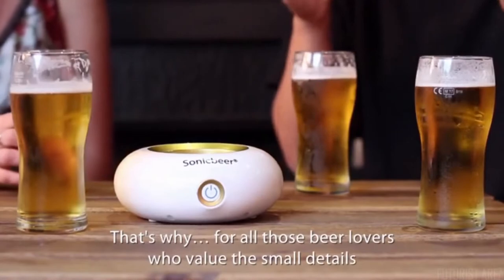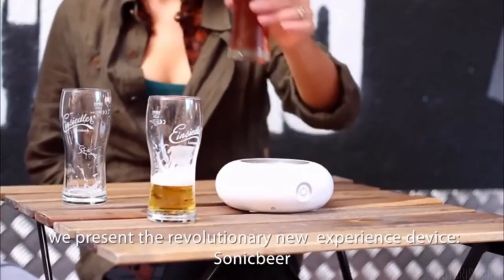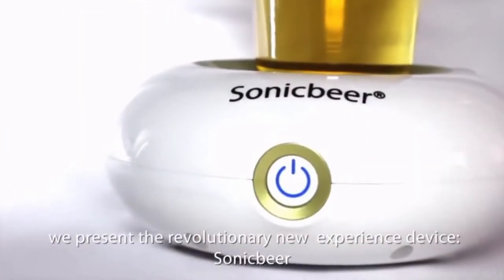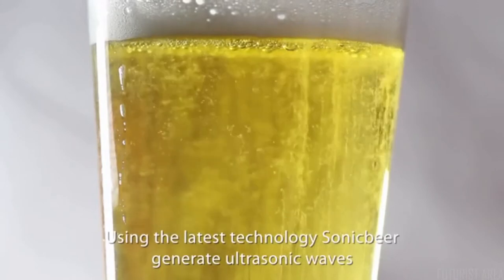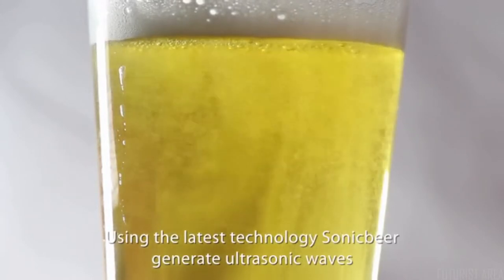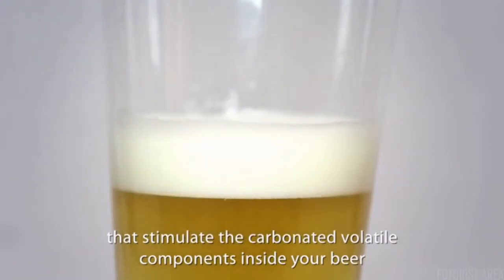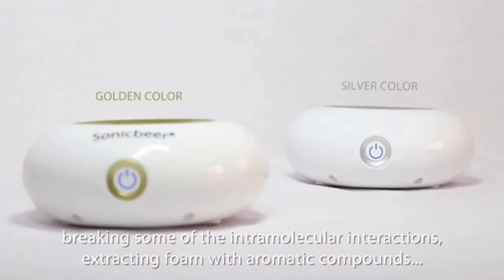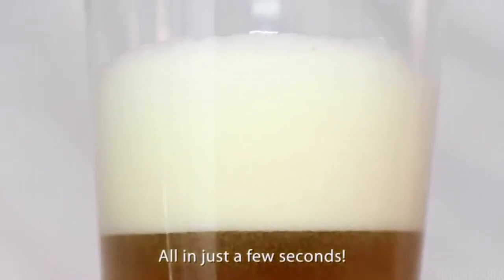That's why, for all those beer lovers who value the smell details, we present the revolutionary new experience device, Sonic Beer. Using the latest technology, Sonic Beer generates ultrasonic waves that stimulate the carbonated volatile components inside your beer, breaking some of the intramolecular interactions, extracting foam with aromatic compounds, all in just a few seconds.